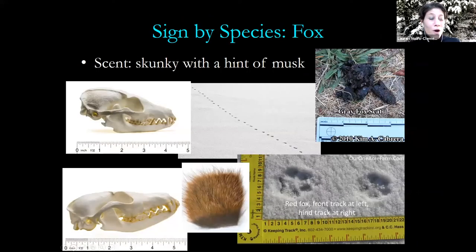As far as the scent of a coyote, their urine basically smells like dog urine. It doesn't really have an extraordinarily strong scent.